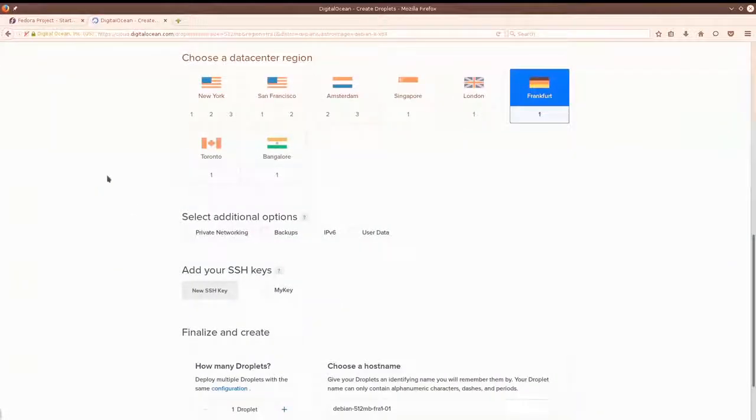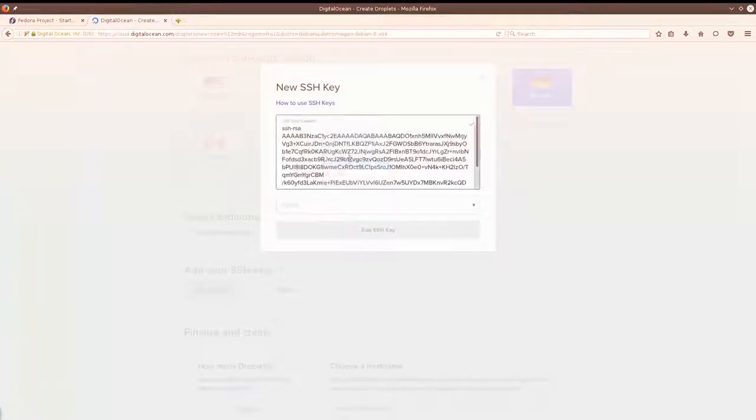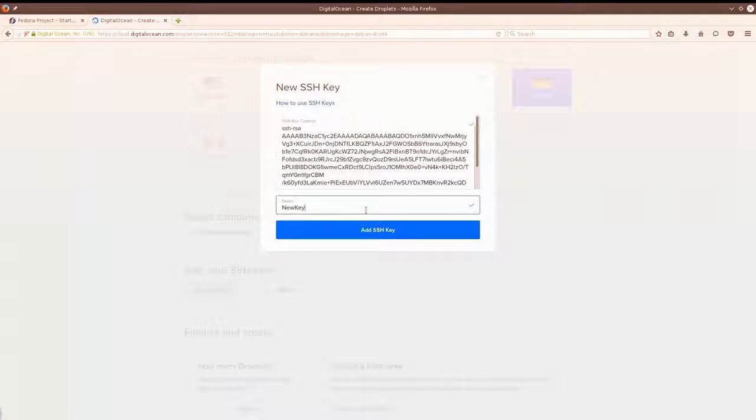Go back to the website, and it says add your SSH key. So there is my key, which I have added previously for the other instances, but I'm just going to go ahead and say that I would like to import a new key here. And I'm going to name this one new key. The name is arbitrary. You can name it any way you like.